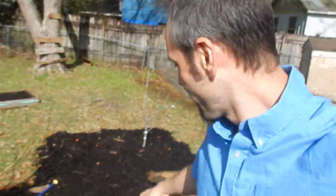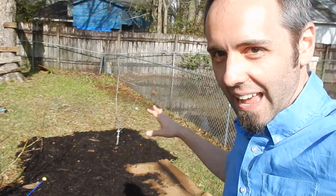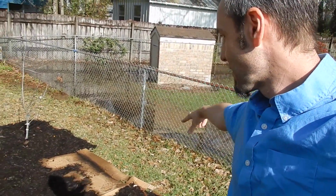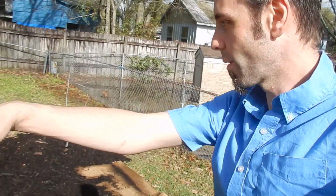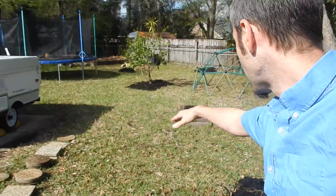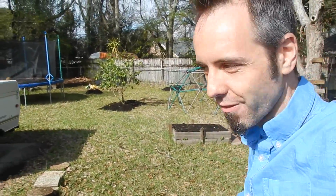I'll put a big sheet of cardboard right here and we'll connect all this together. So I actually expanded out the garden, the food forest, more than I anticipated to, and now I guess I need to do that strip back there just to keep it all nice and uniform. I may even do little triangle pieces right here and right here, just to make it an even border, I guess you could say, for it.